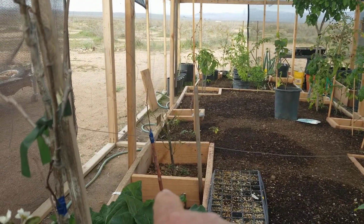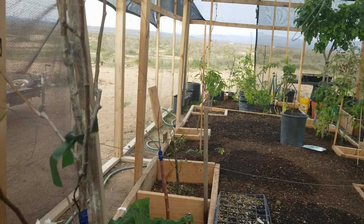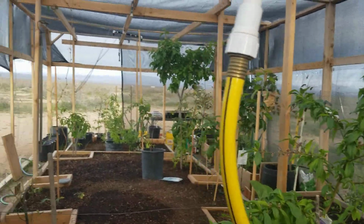And I'll also graft an apple onto the apple tree there, because it looks like that graft might have taken, because both branches that I grafted on are still very flexible. So we'll see how that works out, everybody.